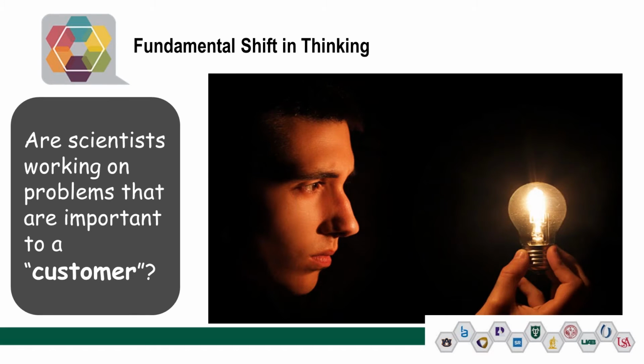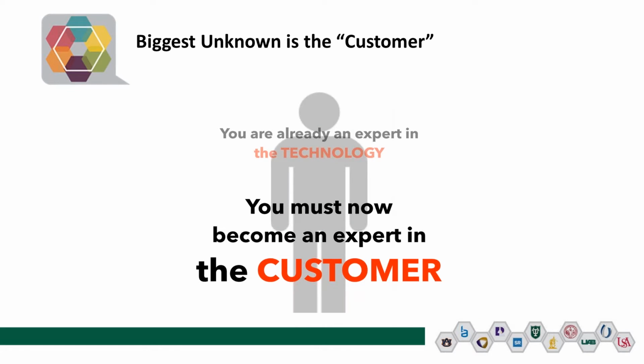And so with ICorps, what we are trying to get our scientists to do is change their mindsets. Are we actually working on problems that are important to some type of customer? And of course, I have customer in quotes here because that means some type of end user in general.